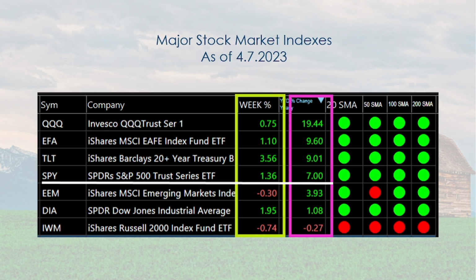On the far right are dots, green or red. The green dots signify that this index is above, or for a red dot, below, its 20, 50, 100, and 200-day moving averages. The data in the center, in the yellow box, is the data for the last week, and the data in the pink box is the data for the year-to-date, a little over a quarter.